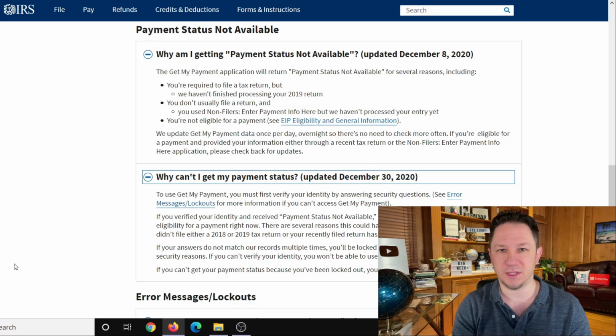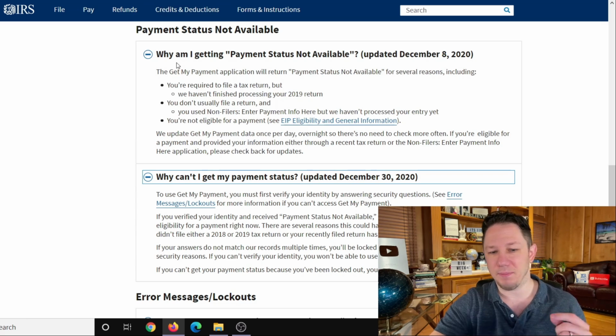So first things first, I would not panic if you're getting an error message, or you see something like payment status not available or unavailable, because honestly, I think their website is overwhelmed right now and they also possibly don't have all the information for all the people. So for the $600 stimulus check, why am I getting payment status not available? That could mean several different things.